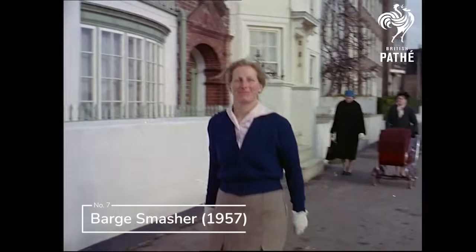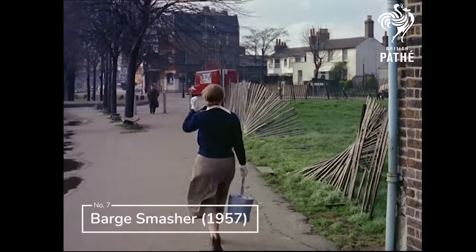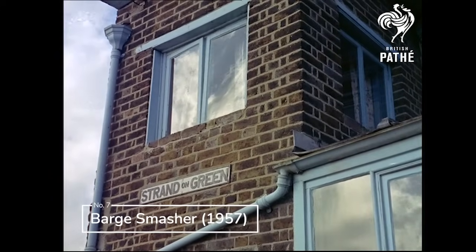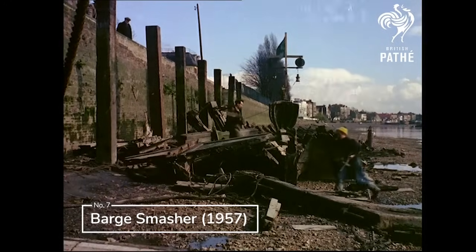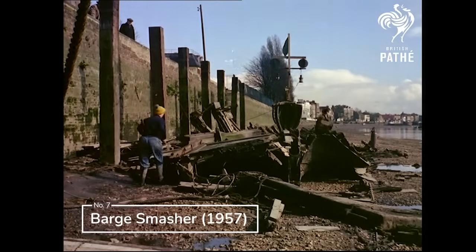For the benefit of those old-fashioned types who still cling to the belief that women are the weaker sex, let's introduce Ivy Wiggins, an attractive young housewife who'll soon put an end to that nonsense. For at Kew Bridge on the River Thames, Ivy works during the day in her husband's boatyard, smashing up old boats and barges.